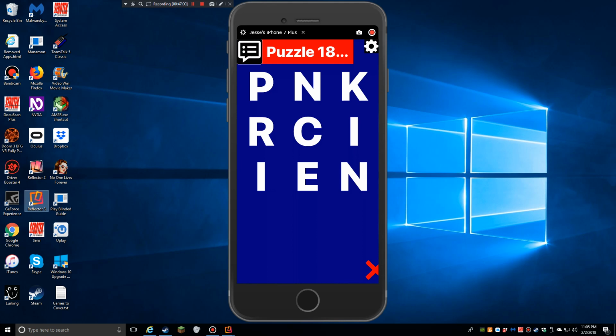It's $1.99 on the App Store. As far as how many puzzles are in here, easily worth the $2. It's accessible. There's a lot of replayability. This will keep you busy for hours, days, weeks.